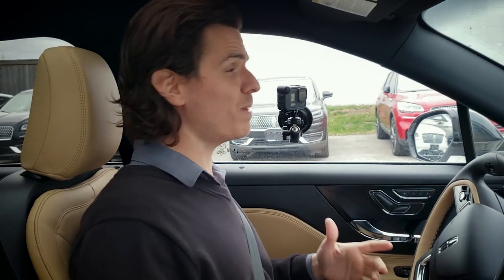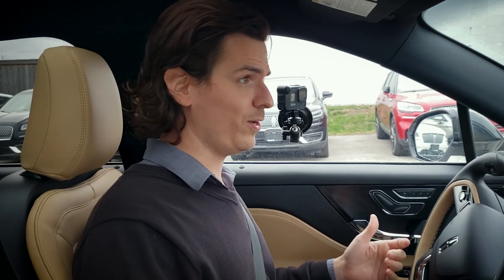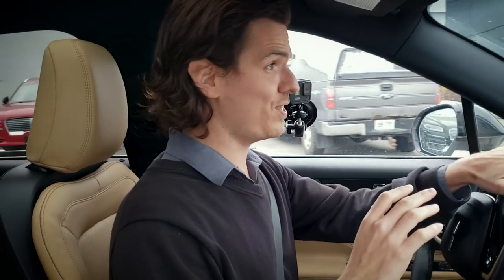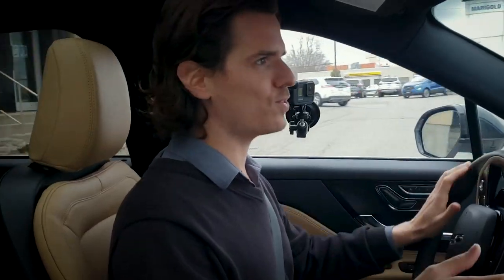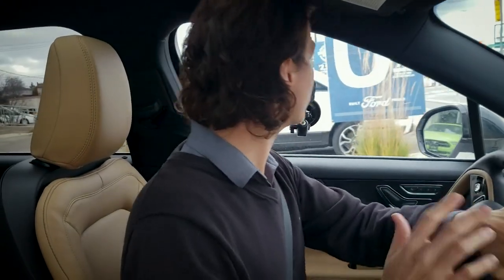All right, guys, next up, time for the fun part. Let's take this thing for a spin on the road and see how it handles. Now, this is the 2-liter version of the vehicle, so I'm sure it's going to be plenty powerful. It's the same 2-liter engine that's in the Ford Edge, which is extremely powerful, and the same 2-liter engine that's in the Lincoln Nautilus. Again, that engine is super powerful for the size, but with it being in a smaller vehicle, it's going to be super, super peppy.